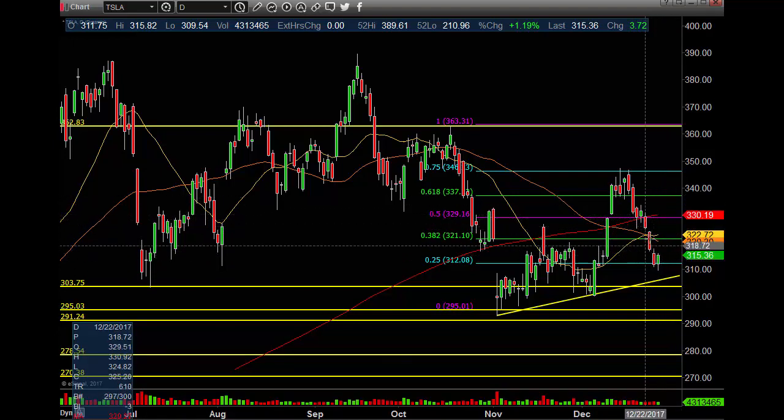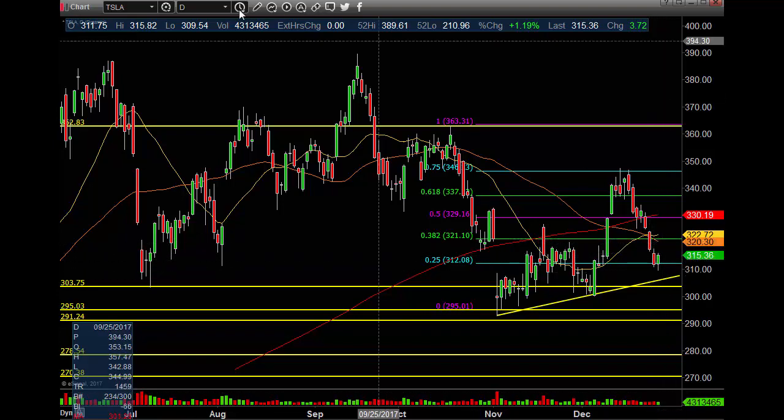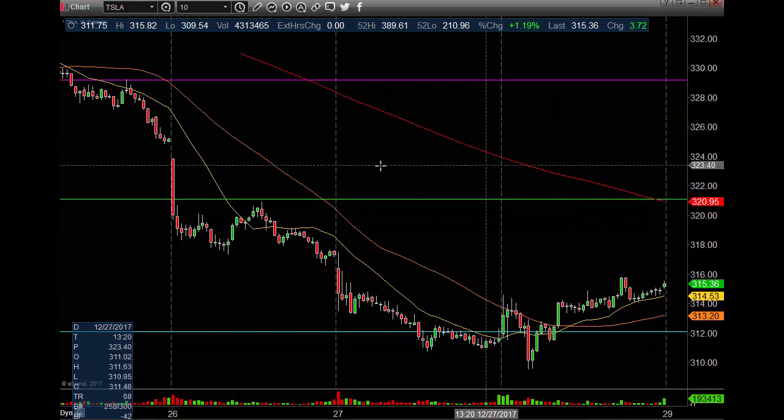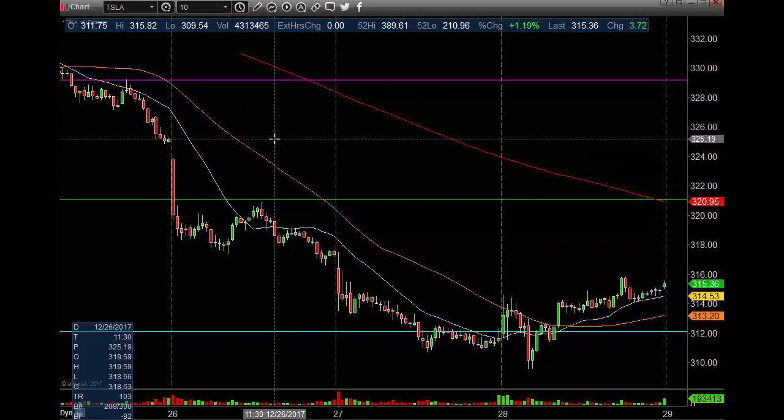If you get some volume tomorrow, if you look at the 10-minute chart, if we get a little more volume and we get a nice gap up and we can make it through this 200 MA, we could get another couple bucks out of this and maybe fill this gap up around here. So maybe a $10 move. So let's keep an eye on this one.